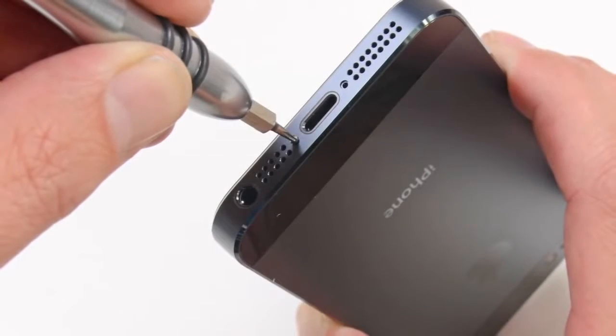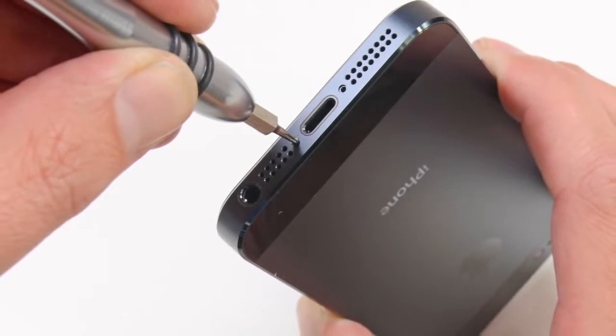Getting into the phone was déjà vu inducing, as Apple continued using its proprietary pentalobe screws to hold the phone together. We, of course, saw that coming and sent Luke with a pentalobe driver that was just perfect for the job. Once those screws were out, we were met with a pleasant surprise.